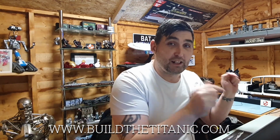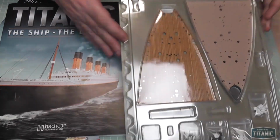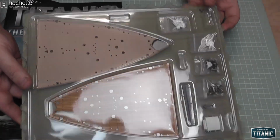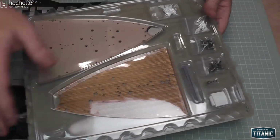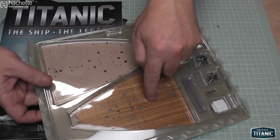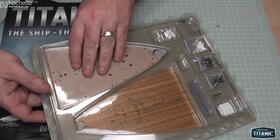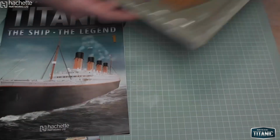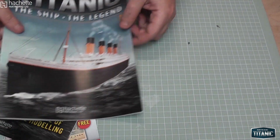Okay, so let's jump in. I'll show you exactly what we get with issue 1. Okay, so have a look at that. That is our decking. Really nice. Sorry about the shine on there, but it is really, really glossy. But yeah, look at that. We get the parts of decking. That is wooden decking in there. We get this part here, and we get all these little parts that we're going to be putting onto it today. So we'll open that up in a second. Let me show you what we get.